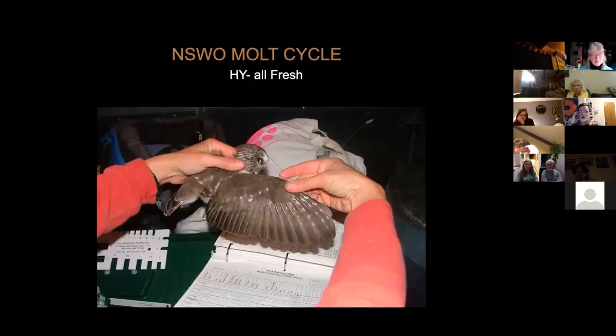Okay, so looking at this picture here, you can see this is a pretty uniform bird. All the feathers are kind of the same. So I would call this a first year or a hatch year. They're all fresh, a hatch year bird.